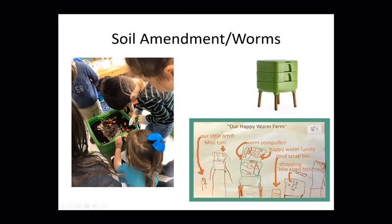A follow-up program we did with this was we used the amended soil and planted parsley seeds, which I'm going to ask you to do, so that we could raise black swallowtail butterflies. And then we also used some of the parsley to garnish our Thanksgiving tray.